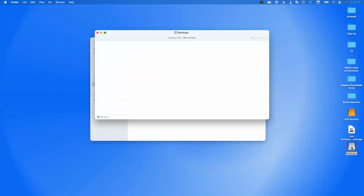So I'm going to open that up. As you can see, it's completely empty. And I'm going to take some files and just drag them in there. And they're copying across. There we go. There's my first set of information. That was 270 meg.